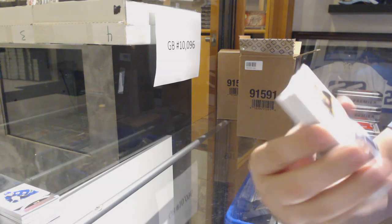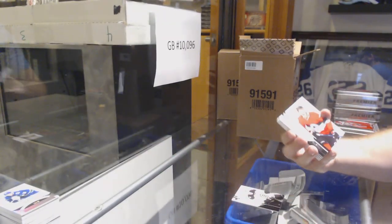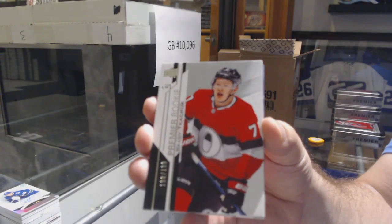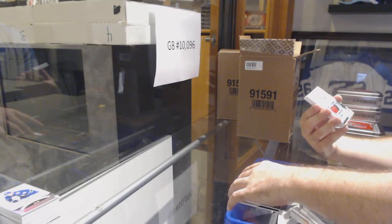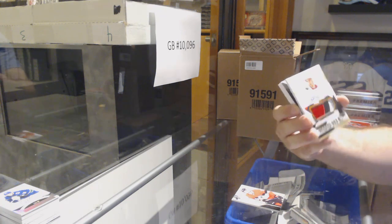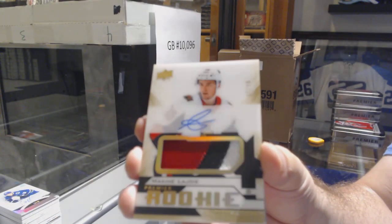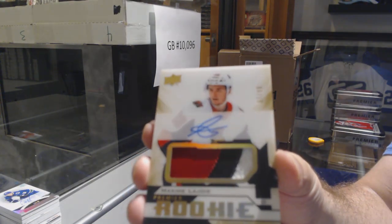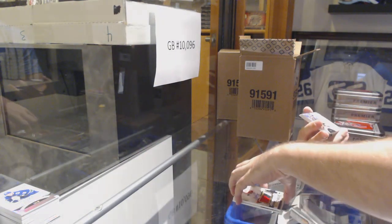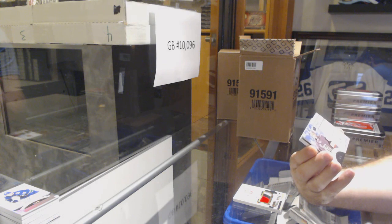Boston Bruins, Jeremy Lauzon. Oh, no, I missed Drew's number six or something. For the Ottawa Senators, Brady Tkachuk, rookie, 199. For the Ottawa Senators, rookie patch auto gold to 99, Maxime Lajoie. Ottawa seems like they might be the most consistent team so far. Maxime Lajoie. That is awesome. Ink script number 299.